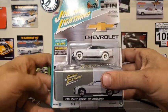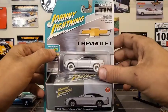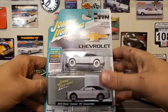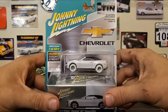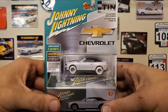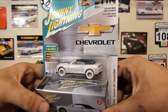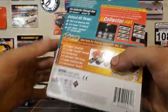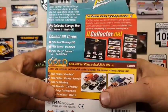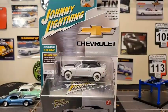I know they have a black one as well. So the black one is probably another 4,472, and there are probably another 89 of the version B, which honestly probably looks exactly the same as this, being that they're White Lightnings, but technically a different car. So pretty cool stuff there. I now have 4 White Lightnings. I'll show them to you in just a second here.